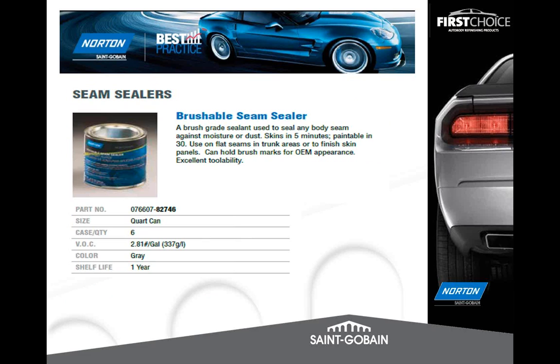This particular product does have some VOCs in it, not like the panel and adhesive cleaner, as you can see here: 2.81 pounds per gallon, or for our friends in the metric system, 337 grams per liter. It is gray in color, which is pretty common in most areas where a brushable seam sealer is needed. And for all our distribution friends and, of course, our body shop customers, how long is this product good for? It has a shelf life of a year. And as I mentioned, it's gray in color.